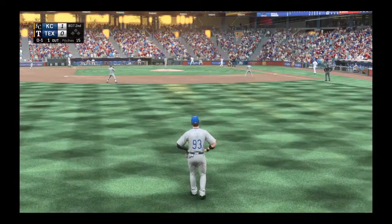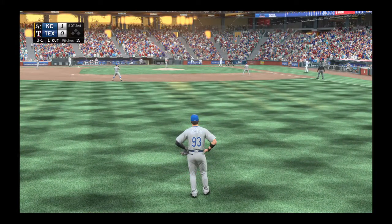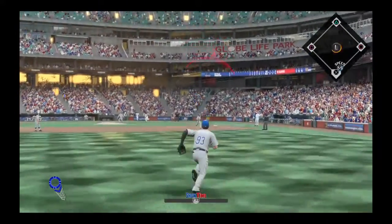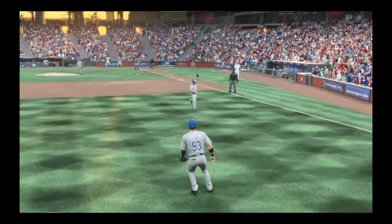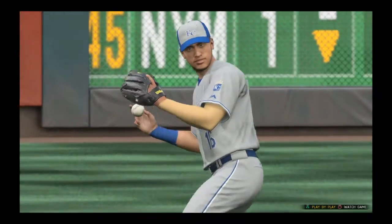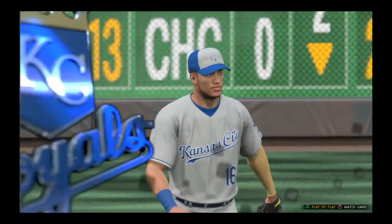One down now. Shin-Soo Choo will stand in, getting the start here despite being out of the lineup last night. And here's a ball hit in the air. Hernandez ranging into the outfield. He makes the running play. 2 down. With a moment now, let's take a look at the defensive alignment for Kansas City.